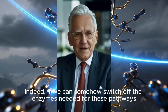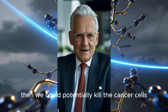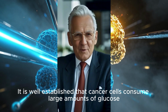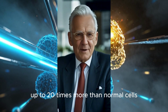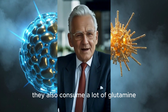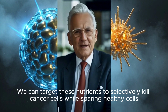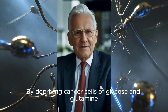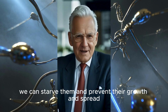Indeed, if we can somehow switch off the enzymes needed for these pathways, then we could potentially kill the cancer cells. The first step is to cut off the food supply. It is well established that cancer cells consume large amounts of glucose, up to 20 times more than normal cells. In addition, they also consume a lot of glutamine. We can target these nutrients to selectively kill cancer cells while sparing healthy cells. By depriving cancer cells of glucose and glutamine, we can starve them and prevent their growth and spread.